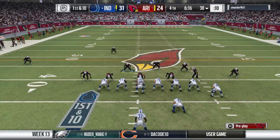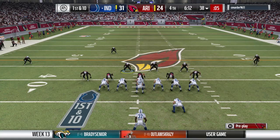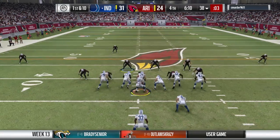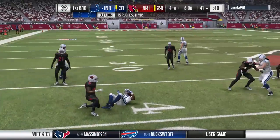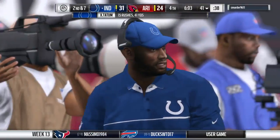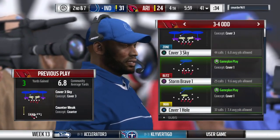They come up in an offset eye. The tight end changing his position. Handoff as they run the counter play. And he'll take this up over the 40 to about the 41. Give him 3 on 1st down. It'll set up a 2nd and 7.